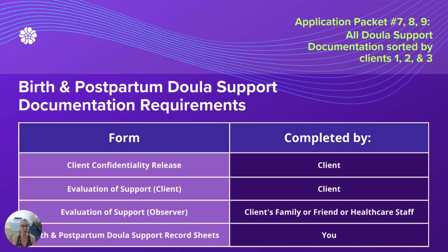For your postpartum clients, it's possible that you have a solo by choice or by circumstance client. You may have 2 of those who doesn't have another person who could fill that out for you. But ideally, you're still finding somebody, a neighbor, anyone who came over while you were there and saw your support of them. And then you will fill out your support record sheet summaries.